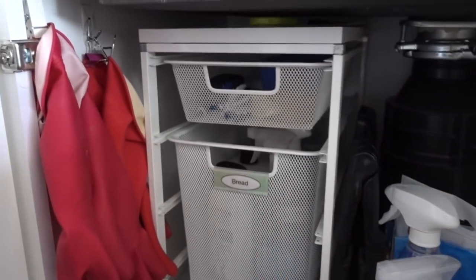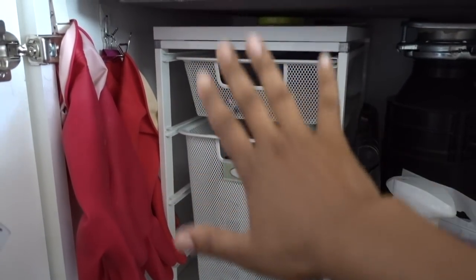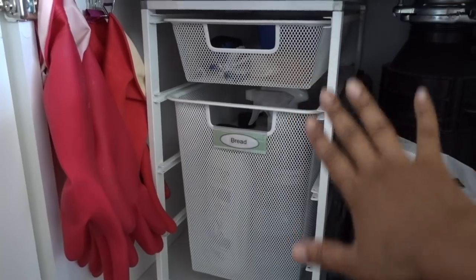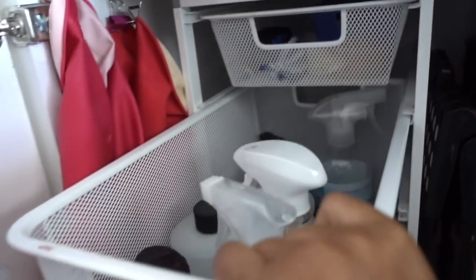So here on the left, I have my little extra narrow Elfa drawer unit, and Elfa is a great sort of modular shelving system, but they also make these drawer units. It's from the Container Store. And down below I have a drawer full of my trusty cleaners.